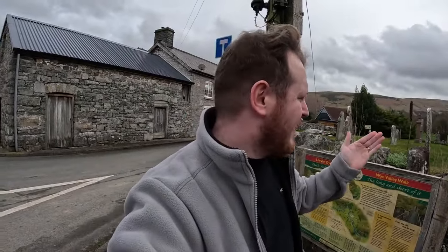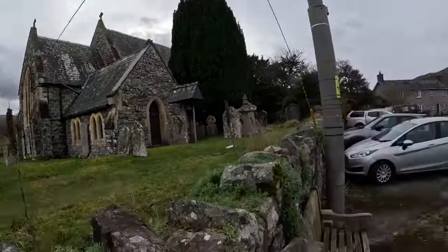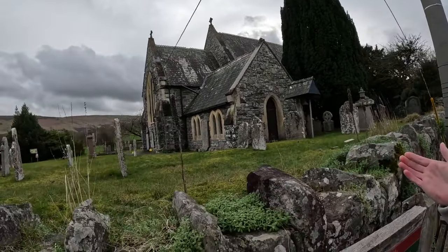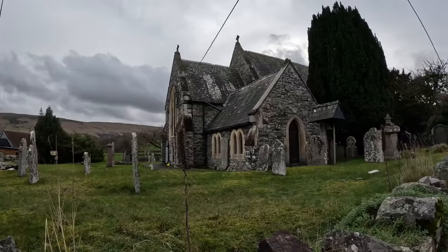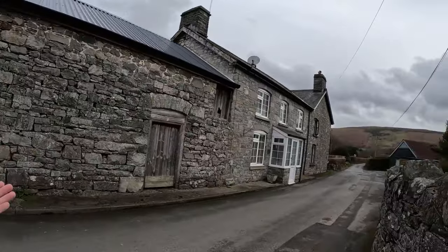So I'm just on the way to Elan Valley from Bewarth Wells. And check this place out. What a bit of history itself. I know it's the old graveyard, but look at it. It's absolutely stunning. Absolutely beautiful. And look at these old, wonderful buildings.